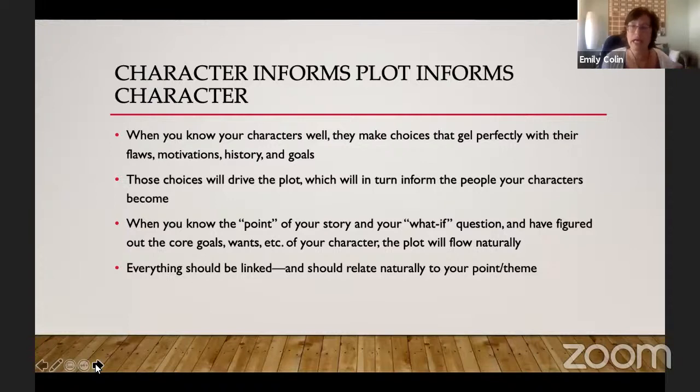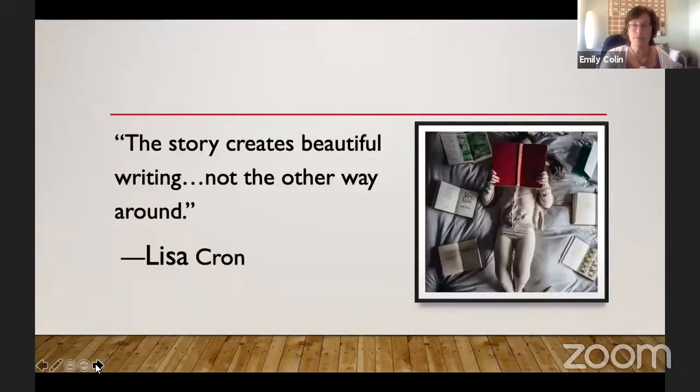What do I mean by that? When you know your characters well, they're only going to make certain choices, and those choices are going to go along with their flaws and their motivation, what you know about their history and their goals. They make those choices because of these things that drives the plot, that informs the people your characters become. If you know your point, you know your what if question, you know those goals, wants, and needs, your plot is going to flow really naturally in service to that point or theme.